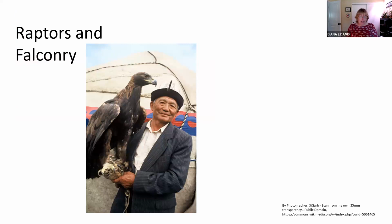Okay, any questions on bird banding and bird research? In that case, let's talk a little bit about falconry. So you can see this here is a golden eagle. It's kind of a big bird, but those are sometimes used in falconry.